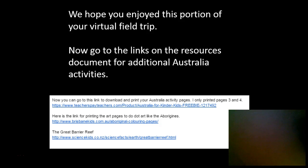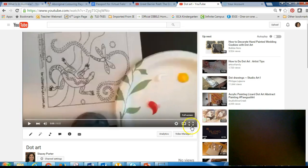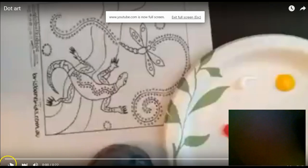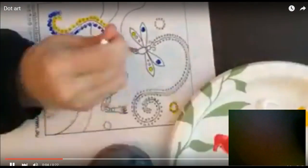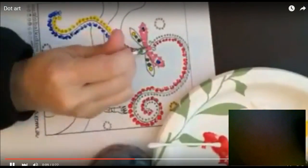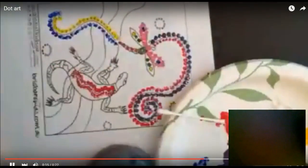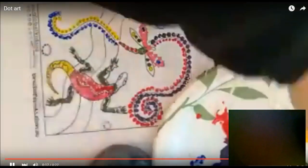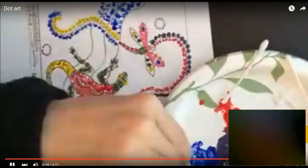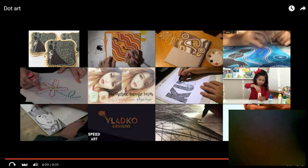Let me show you the dot art Mrs. Porter did. I used a Q-tip and paints, and I dotted all of the colors on my picture. I also used my camera to make time-lapse videos. I mixed up my paints to get purple and orange and green, and I used the Q-tips to make the dots for my picture. That's the way the Aborigines in Australia made art.